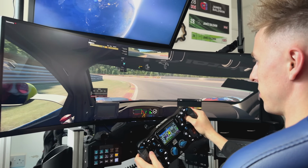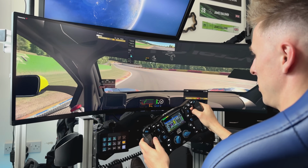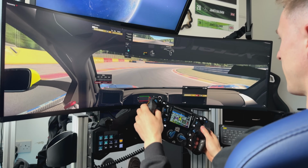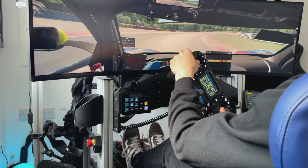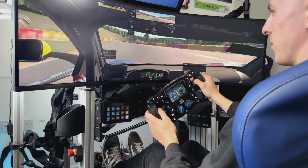But yeah, this is obviously the new wheel as well. You can see the shift LEDs working quite nicely. It's a really nice looking wheel, to be fair. And then braking on the active pedals, I've got my ABS feature set. So let me quickly mash the brake pedal to get the ABS going. You might be able to hear it.